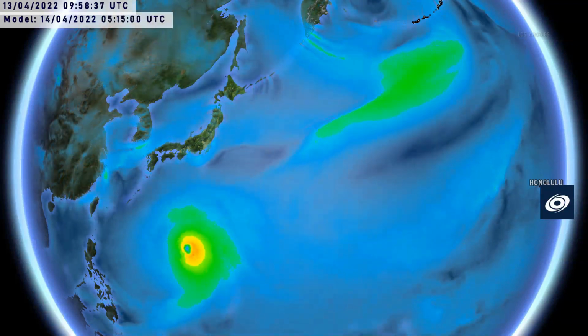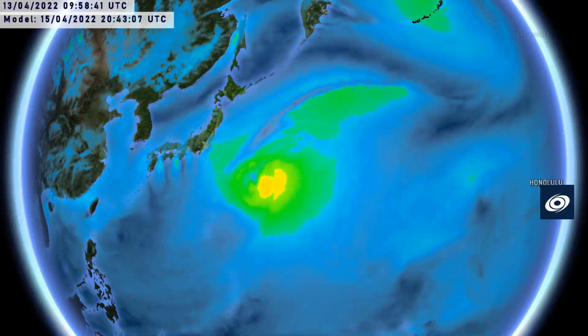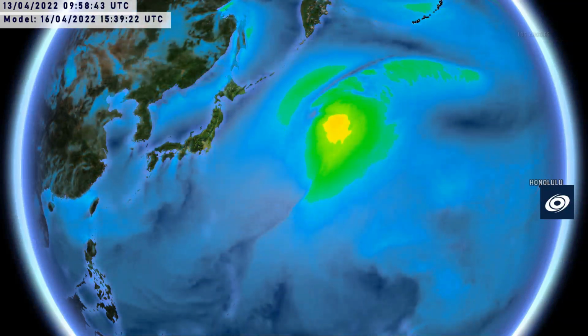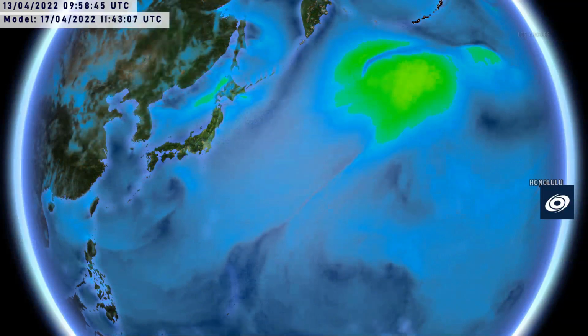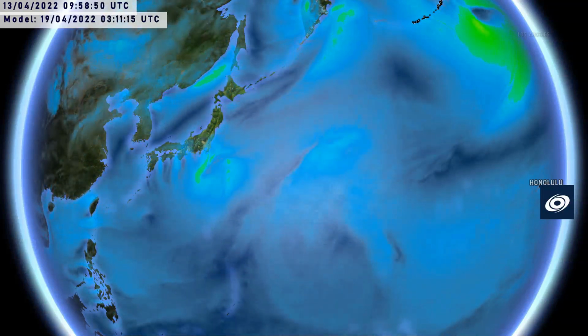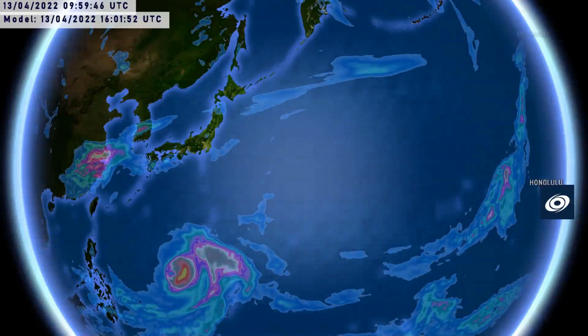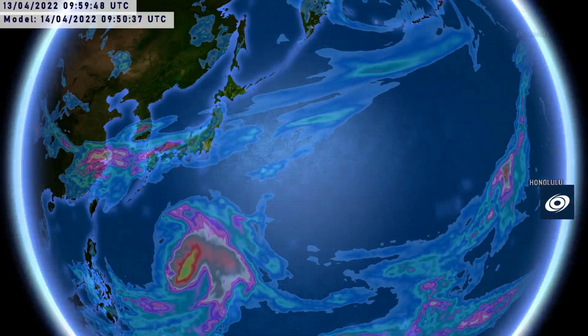But in between now and then, maybe there is a small opportunity for more strengthening. It will hold intensity for a little bit, and then certainly by the time it gets to the Ogasawara Island chain, it will start weakening much more quickly. By then, we'll probably be seeing it as a strong Category 3. Right now, it's getting towards mid-range Category 4.